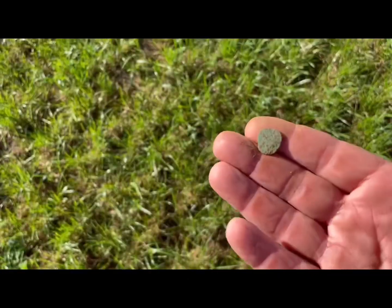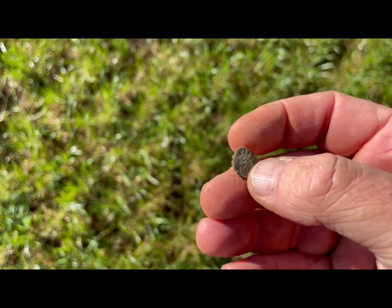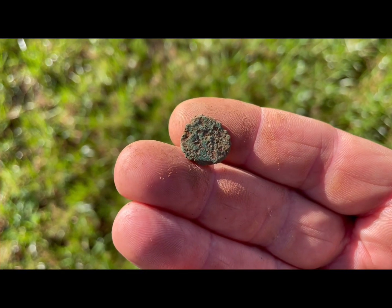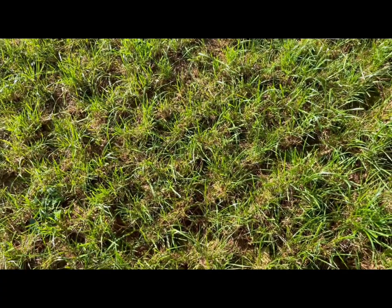Oh, it's such a shame this. They got a little Roman grot up. You can't really see it. If you look closely, you can see the radiate, but yeah, it is a grot. Roman grot, so that means there's a bit of age over here. Moving on.